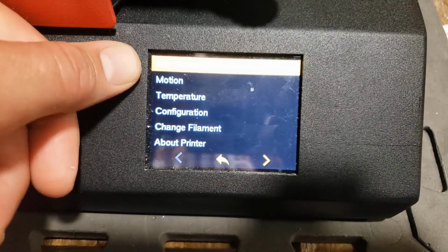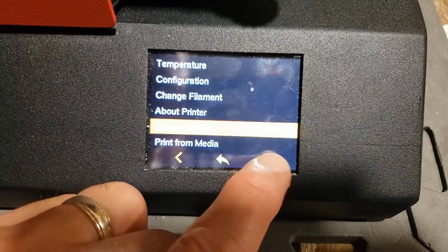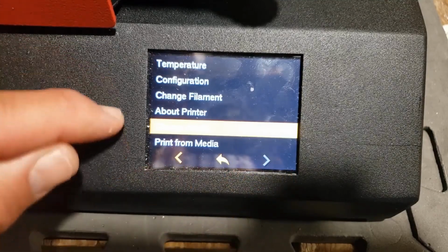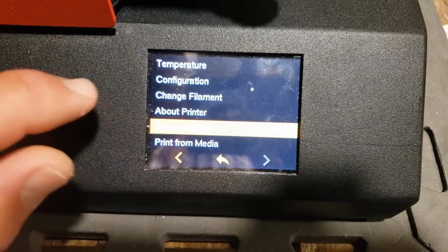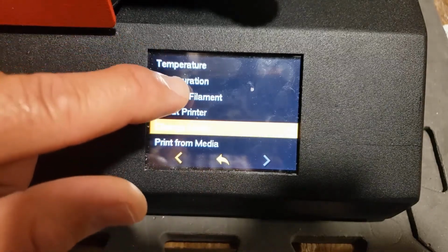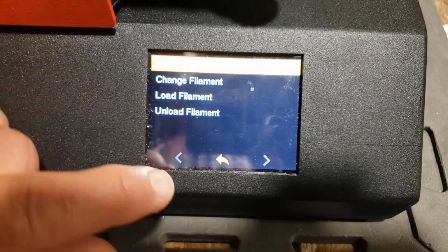Okay, maybe we could explain it by ourselves. Okay, we can see it now. So we've got a few basic functions there: the nozzle temperature, the bed temperature, and the fan speed. And there are a few logos there with settings. Now you can see there are some basic functions there.